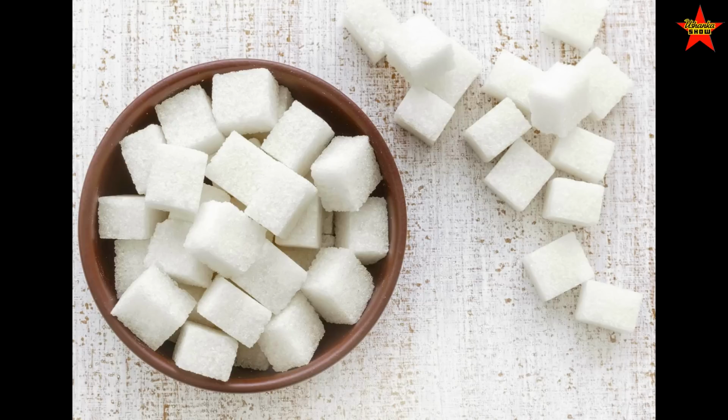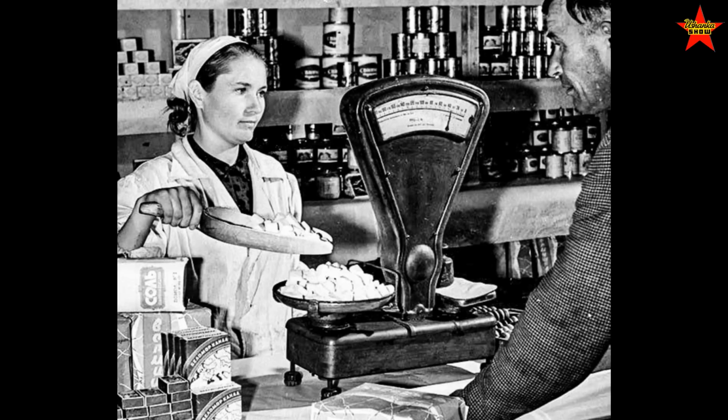In this case, it looks like he's buying 1.5 kilos because you have a 1 kilogram weight on one side of the scale, and the lady is working to make it 500 grams, which will be the middle of the scale. So he's purchasing 1.5 kilos of сахар рафинад.